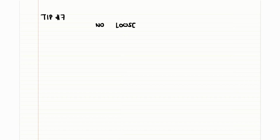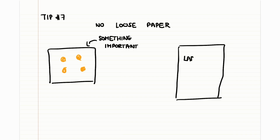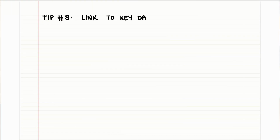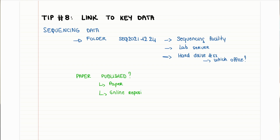Tip number 7. No loose paper in the book. If I have to paste results or data from other resources, I write on the back of each paper where it belongs, so which lab book number and which page, and then I secure it with tape to my lab book. Tip number 8. Link important lab book pages to key data, either in a digital notebook, in your documents, drive, server, core facility storage, and the corresponding samples or slides.